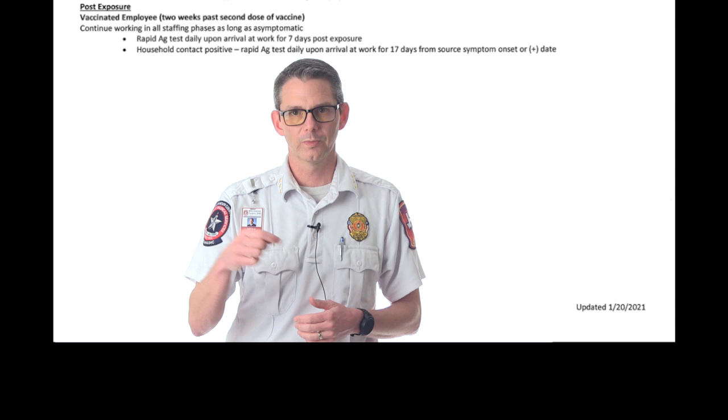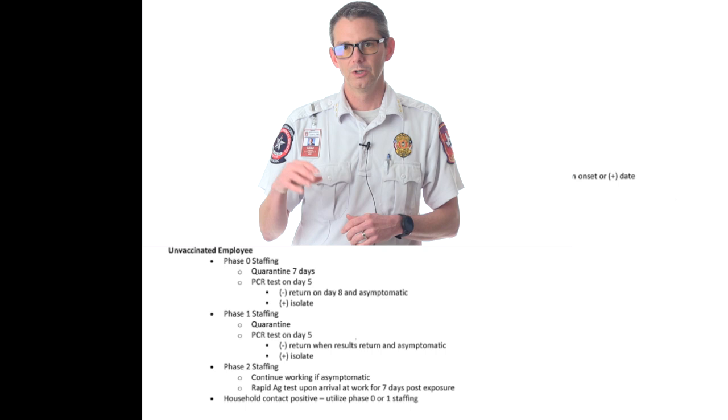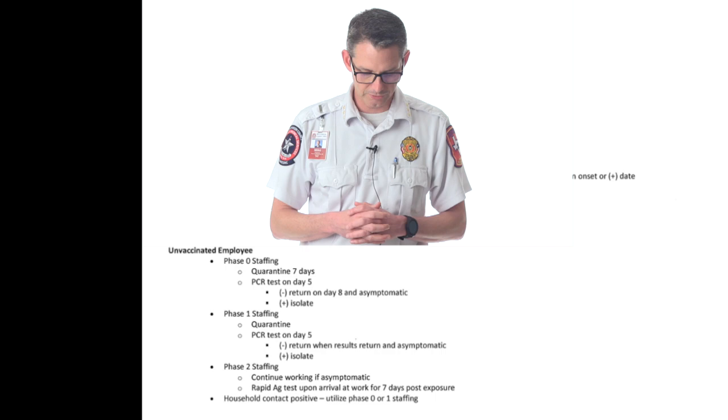If you're unvaccinated and you have a household contact that is positive, we'll follow the same processes that we do now. It's either phase 0 or phase 1, and then we'll follow the testing process or the regimen that we have set out for that. So there's vaccinated and unvaccinated, and it depends on what we do then.